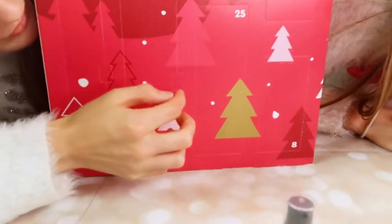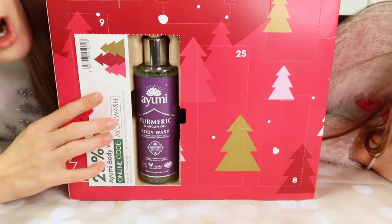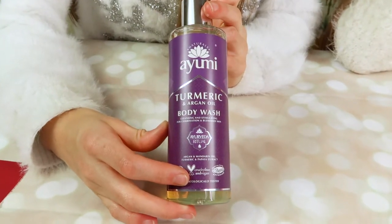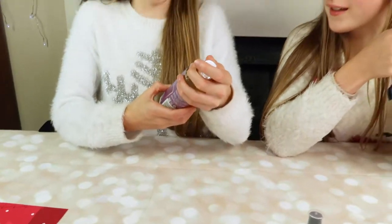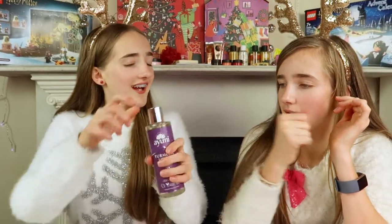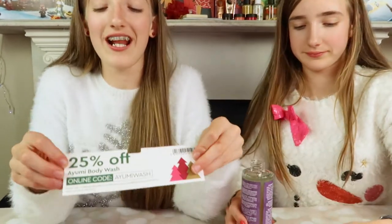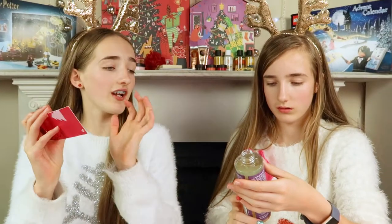So we found number four. It's this big one here. Oh! Look how big this bottle is. We have a turmeric and almond oil body wash from Ayumi, which looks so cute. I like the purple aesthetic. Oh, and we also got 25% off of an Ayumi body wash and there's our code. We are definitely going to be using this.